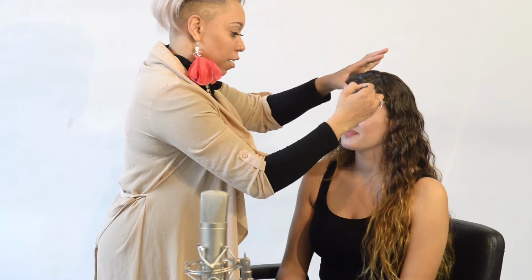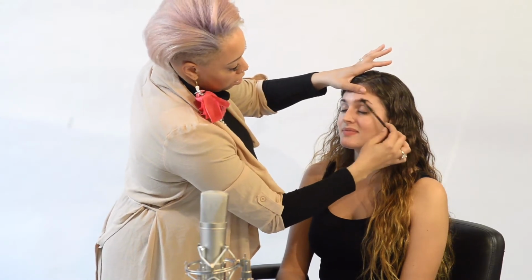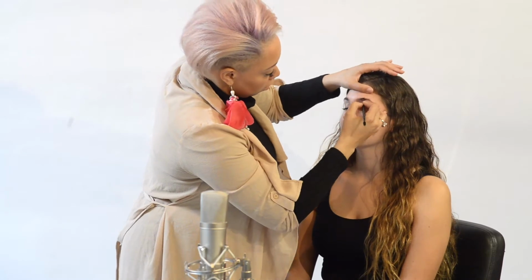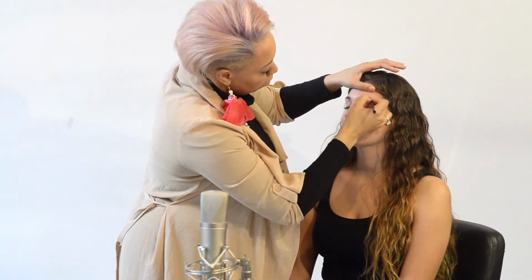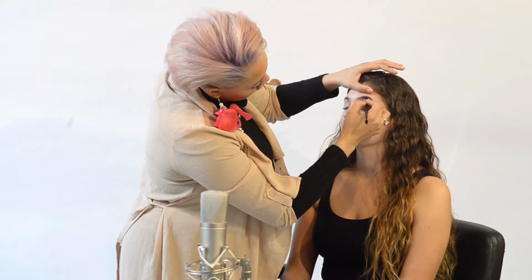So first, I always start with eyebrows. You gotta get that out of the way, so then I can go to doing everything else. Yes, I feel like eyebrows are definitely the character to your face. Yeah, the eyebrows definitely frame the face. So what I do is I make sure I get a brush that has a spool on one side and a flat brush on the other side. And then I start with my powder. I tap it off so I don't have too much of it. And then I follow your brows so I can get the perfect style in your eyebrows.